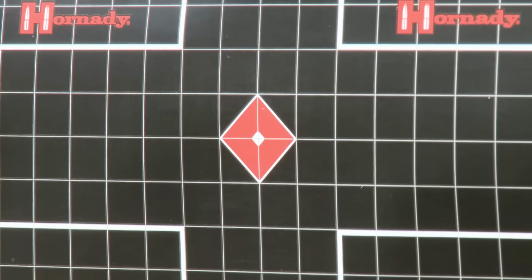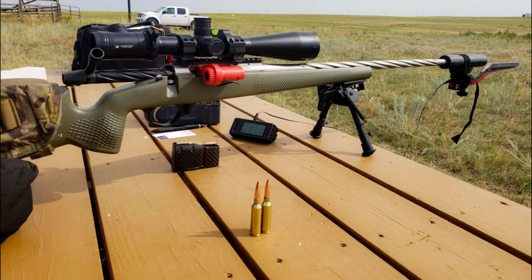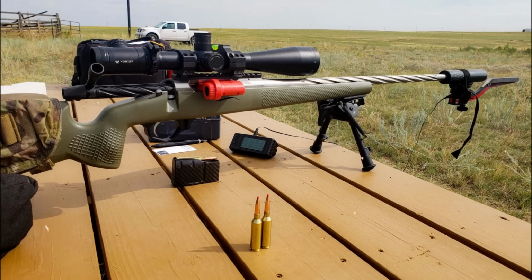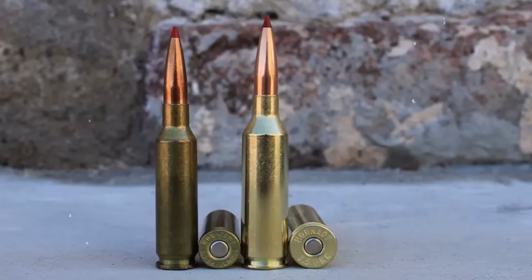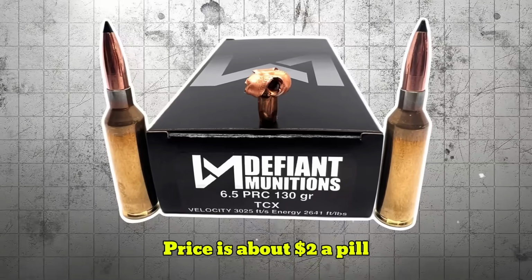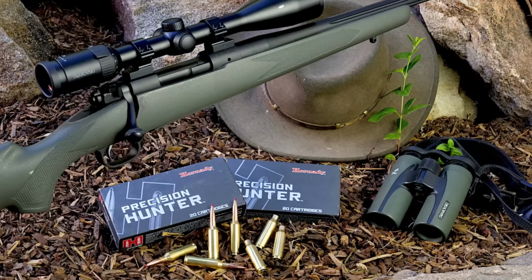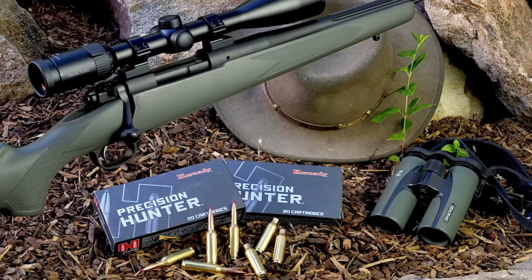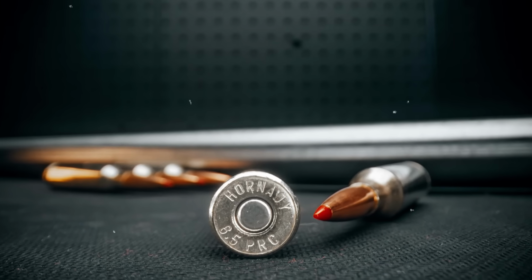Popular rifle choices for the 6.5 PRC include the Browning X-Bolt Pro Long Range and the Christensen Arms Ridgeline, both designed to handle this cartridge's higher pressures. However, the performance boost comes at a cost, as match-grade rounds typically price out at around $2 each. For those who need both power and range, the 6.5 PRC offers a balanced mix of speed, accuracy, and reach.